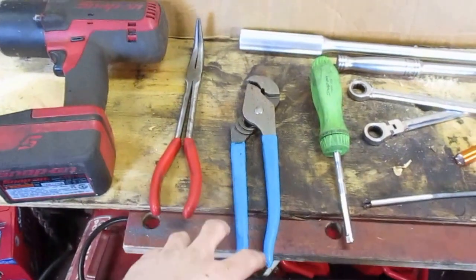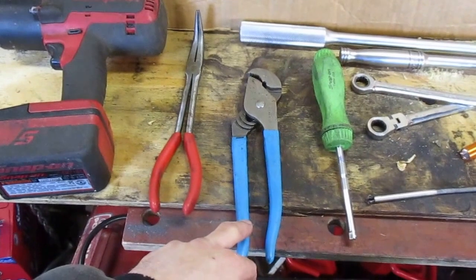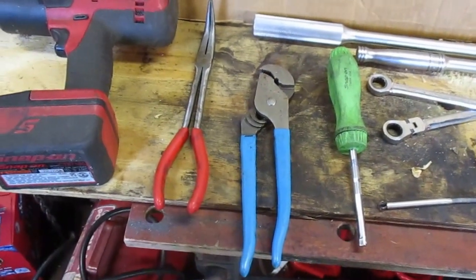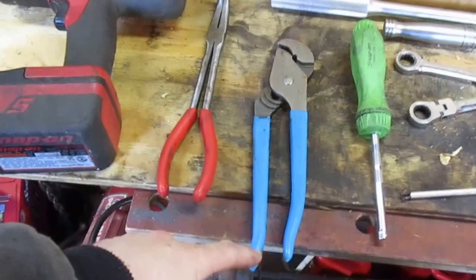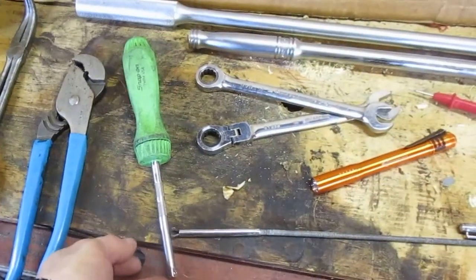I really need to get the bigger version of this. This is the small one. Someday I'll buy it. I just haven't taken the time to do it. But absolutely love that thing. I use it a lot. Well worth the money. Next up is my Snap-on ratcheting screwdriver.